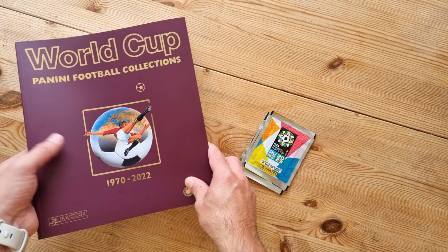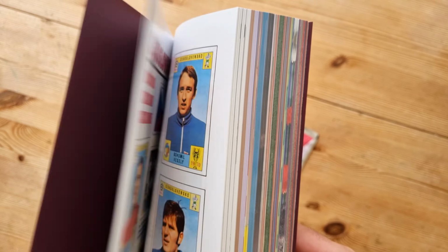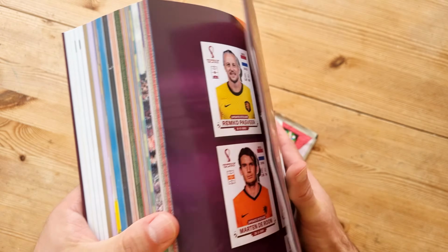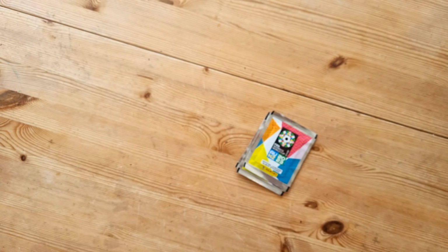It's got nice gold lettering. Let's have a look at that. That is nice. And it's, yeah, like paperback. It's got so many pages in it. I don't think I'm able to show you the whole thing because the video would be just too long. So we'll have some snippets and highlights. There's a spine. It's really thick.